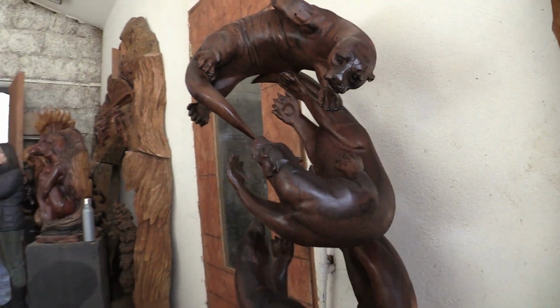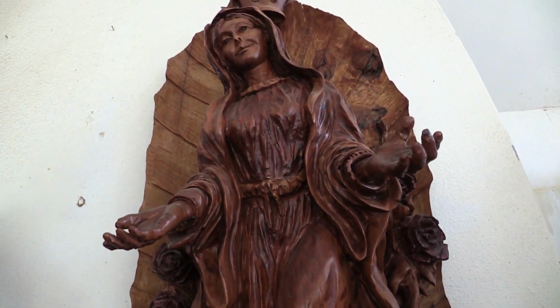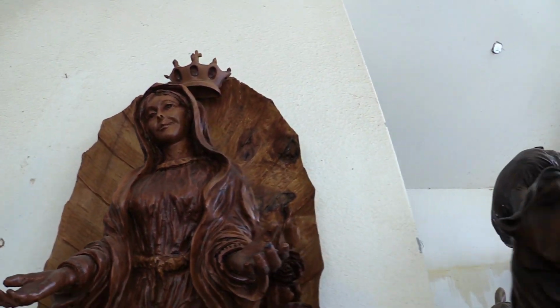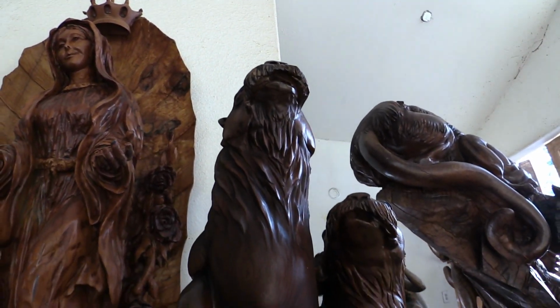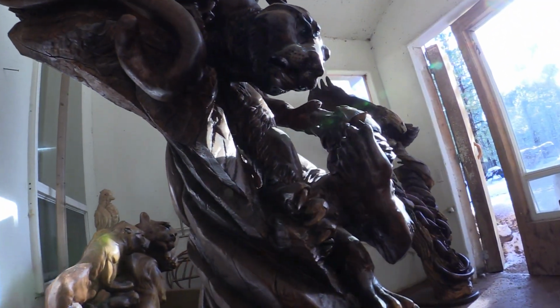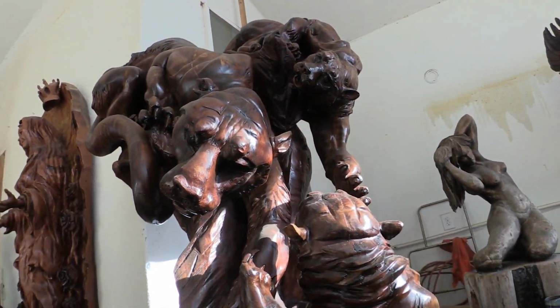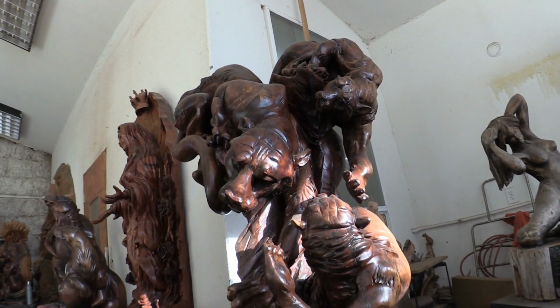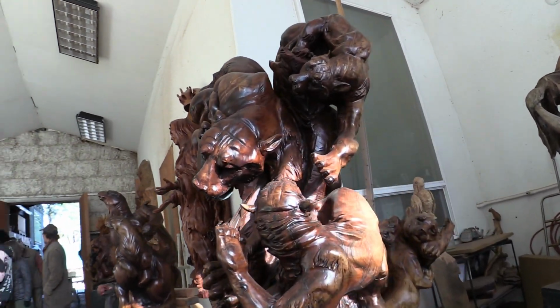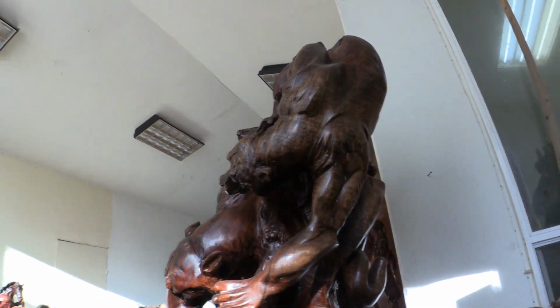Is this the same client as the sheep? No, this is a different client. This was done years ago. It's kind of stalled out here a little bit. The other damage needs to be doweled on. So why do you have all this stuff here? I've never seen you have so much.